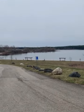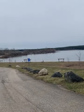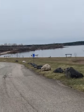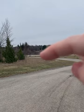This one I find is more quiet, a lot of families. You can do hibachi cooking here. There's also a little sun shading area right here. So like a little gazebo, there's four of them. And there's actually a boat launch over right here.